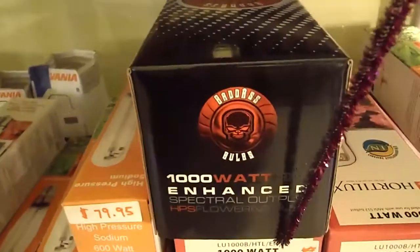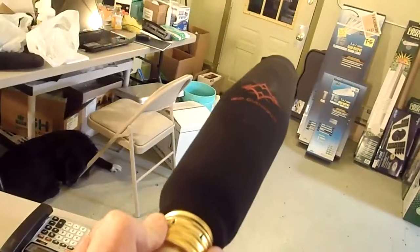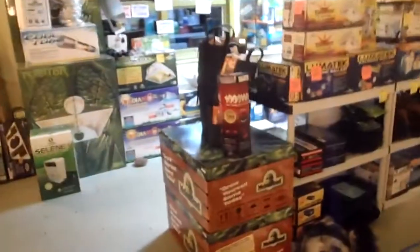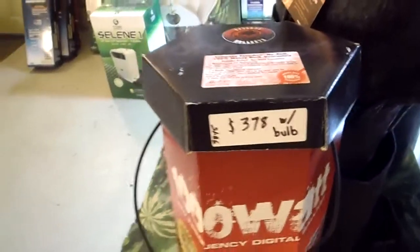We even have the Badass bulb from Advanced Nutrients, who know how to treat their customers. They know how to grow plants. They even know how to put a little sock on your light bulb so that you don't feel like a jackass when you're taking your light bulb out of the fixture. So no more grabbing those paper towels or socks, guys. You're a pro when you go with Advanced Nutrients. So we got their Badass ballast too. This is pretty cool. 1,000 watt. And they have a combo going with the bulb right now, 378. Combo that with some other fixtures or some other items in the store, I'm sure we can do better.